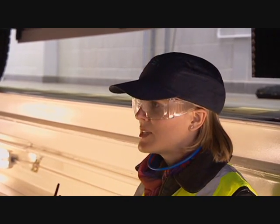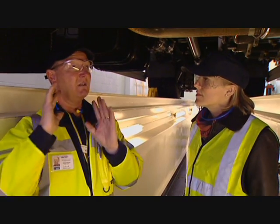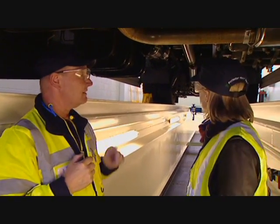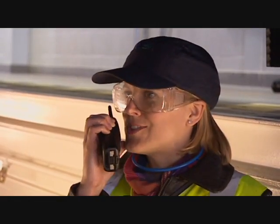So now we're down here with the engine off. A few other things we need to look at. That's right. What we're going to ask the driver to do now is to apply the foot brake fully, because while the engine is running, it will have charged the air system. We're going to walk around each of the wheels in turn, listening for any air leaks while the foot brake is applied. Right, shall I issue that command? Oh, yes, please. Could you apply the foot brake, please, driver?